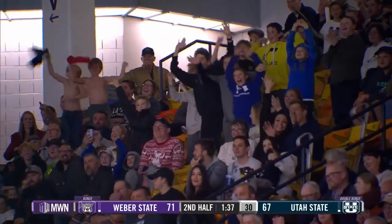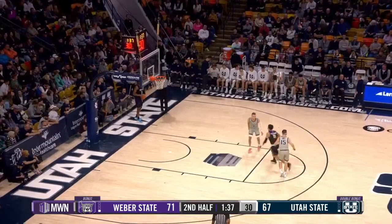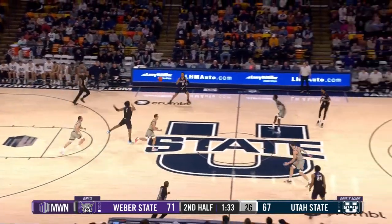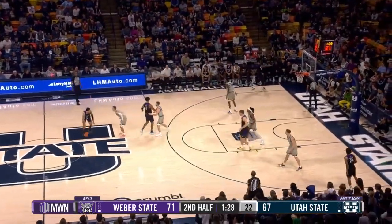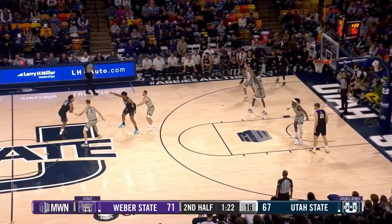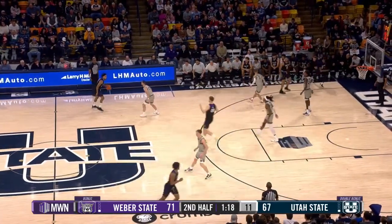71-67. Dylan Jones will inbound. Aggies are going to pressure the inbound. As they finally get it to Verplanken, back to Jones. Rylan Jones tries to harass him, but he's able to get it back to Verplanken. 20 on the shot clock. Aggies just want to play good defense, not foul, and get a rebound. Most importantly, do not give up a bucket.